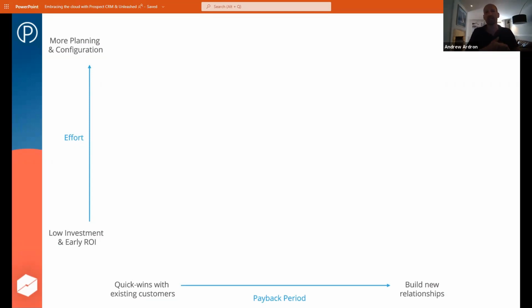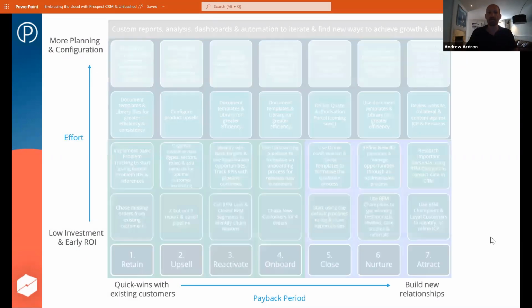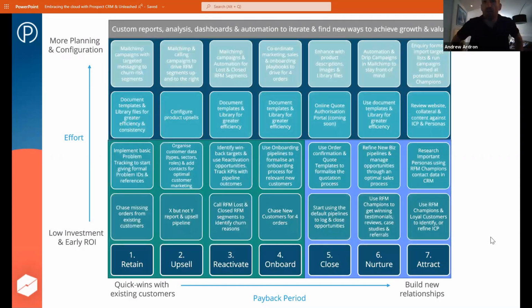It helps you start with low investment and early return on investment activities where you can get quick wins with your existing customers. And then we build out in both directions with more complicated things that take more planning, and things that require you to build new relationships with new customers. I'm not going to go into this entire grid and all the different things that we deliver, but we literally help every customer that signs up to step through this process from the bottom left to the top right, growing their business step by step all the way through.